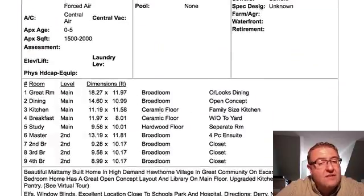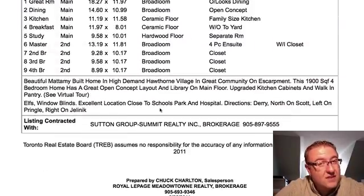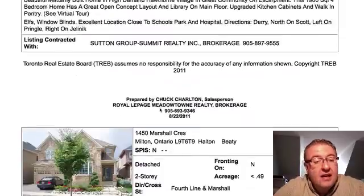458.9. They might have a shot. I've seen models that to me don't look as good as this one at 450. So I think they chose a good price.